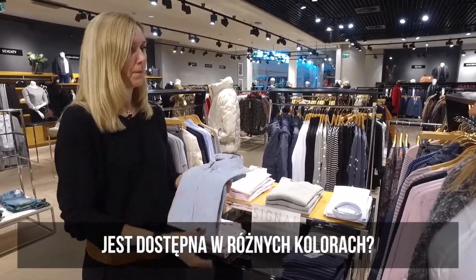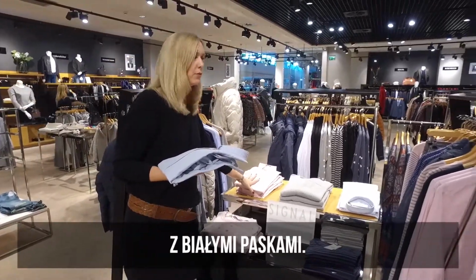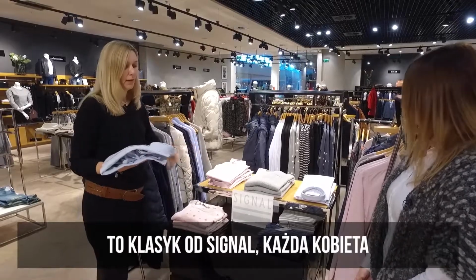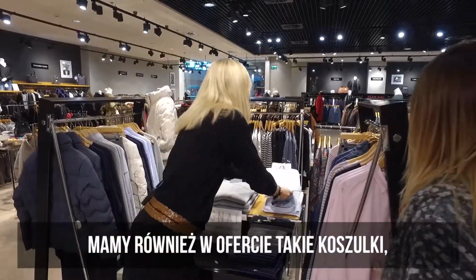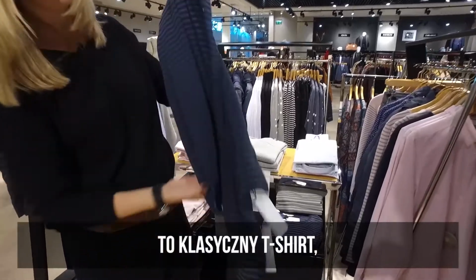Signal has existed for 50 years from next year. And we have always had for the women's the size range from extra small to double extra large, or from 34 to 46. So this is a huge range. And it's really important to have this range. Our fit is always a classic fit.